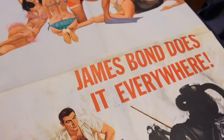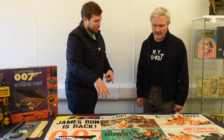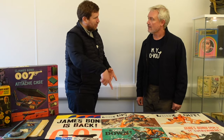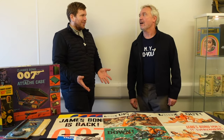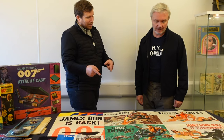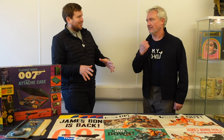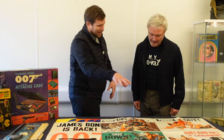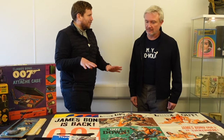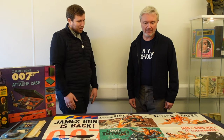So this was released prior to the movie coming out. This poster was sent to cinemas with the idea to be cut into four sections. But it hasn't been cut, so this makes it even rarer. You do see a lot of linen-backed ones, which were cut and then pieced back together, so they're not quite as appealing. The cinemas would have cut the four sections up and stuck them in different places all over the cinema. So this is an uncut, original Quad Royal size.